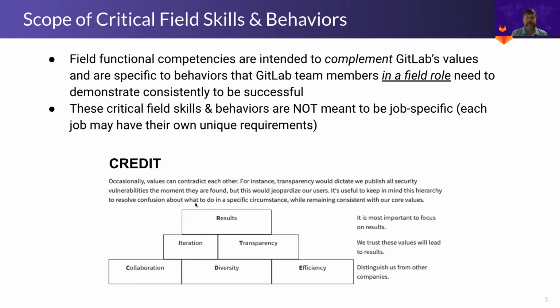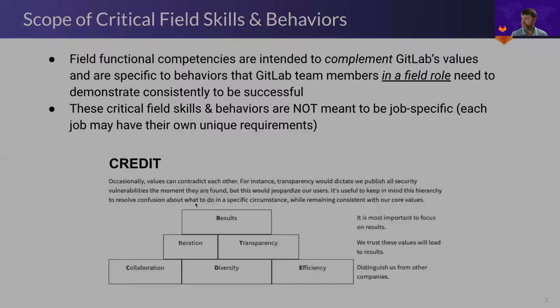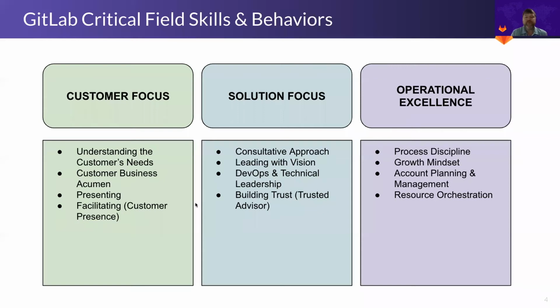These critical skills and behaviors are functional competencies at the field level. So they are not role specific or job specific. Just keep that in mind. So here's one way to look at the functional competencies. There are three: customer focus, solution focus, and operational excellence, each of which have 4 example skills or behaviors.